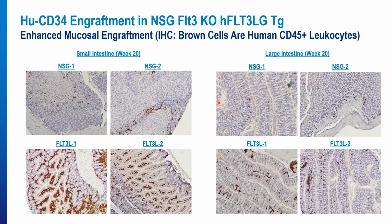The other interesting feature of this FLT3 transgenic mouse is that you have an increased population of human immune cells in the small intestine and the large intestine. So at the top, there are 2 different NSG mice. This is the small intestine and the large intestine of the NSG, and this is the FLT3 ligand expressing mouse down here at the bottom. And this is just staining for human CD45, all this brown staining that you see here. But these cell populations include both CD4 and CD8 T cells and some other cell populations.